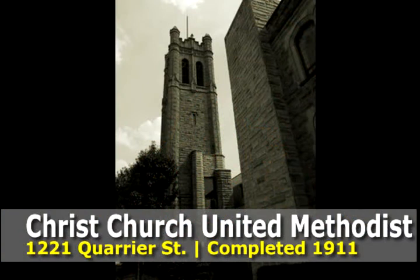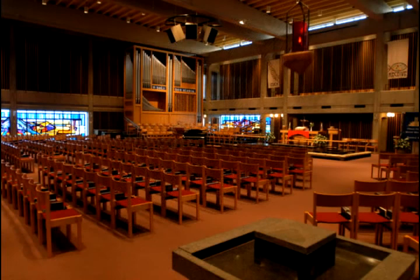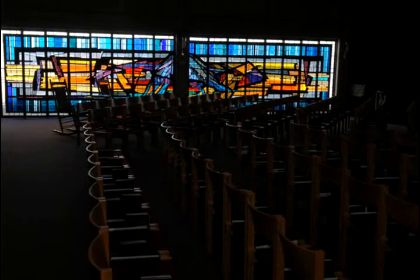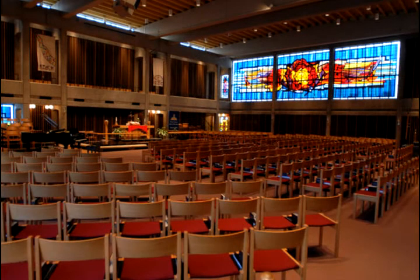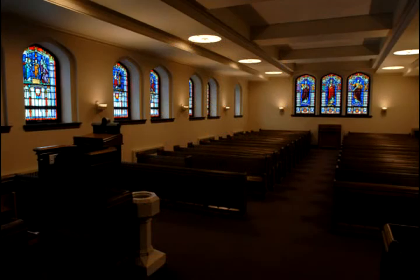Completed in 1911, Christ Church United Methodist was mostly lost in a 1969 fire. The tower you see here survived that fire. The congregation considered moving, but decided to put up a contemporary building on the same site. The sanctuary is square and has 2 vast stained glass windows made from Blenko glass. This traditional piece of stained glass survived the fire. Built just 15 years before the fire, this chapel survived too.